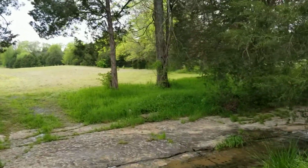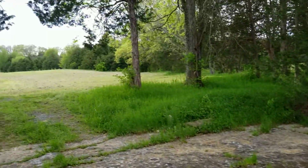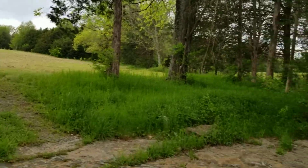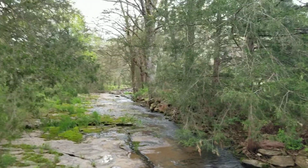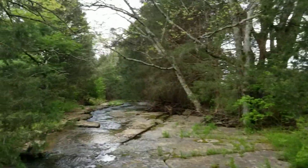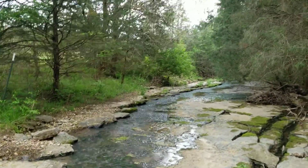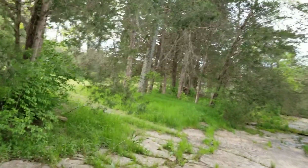Now I will say that it is rather slippery on the rocks if it's wet. So if you do come down here, please be careful. Let's see if I can find a good way to get across and show you guys what it looks like without slipping myself. So here's one side of the creek, and there's lots of places you can stop and some interesting rocks around the edge. We'll go down this way a little bit. So yeah, lots of fun spots to discover for photos and places to play.